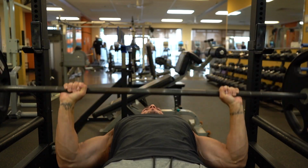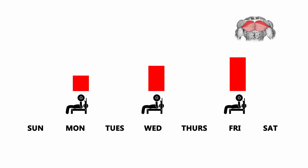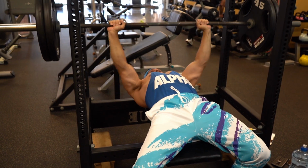A study published in the Journal of Interventional Medicine and Applied Science found that benching 3 days per week, Monday, Wednesday, and Friday, with no chest isolation exercises increased both chest thickness and 1 rep max by 50% on average. The chest gains the subjects experienced were directly associated with a stronger bench press.